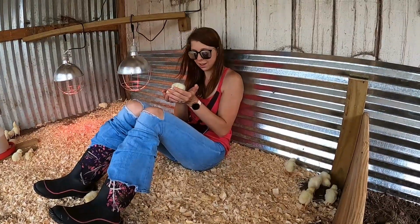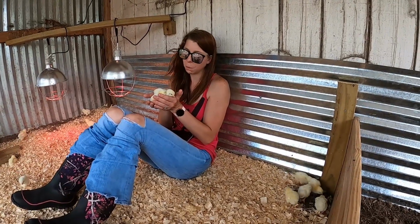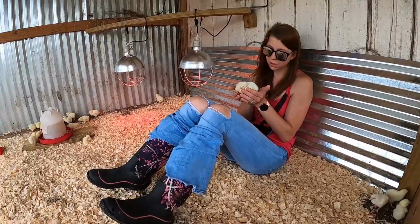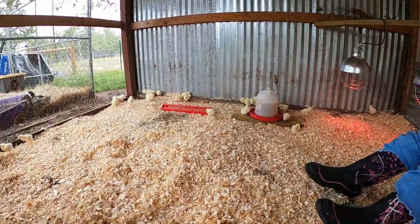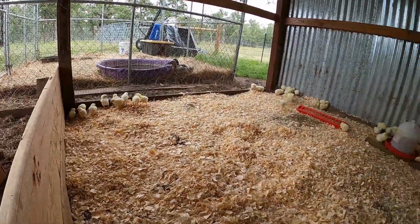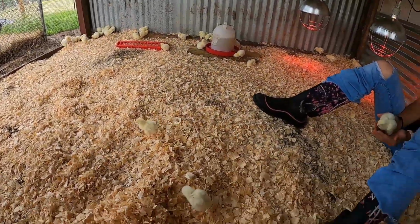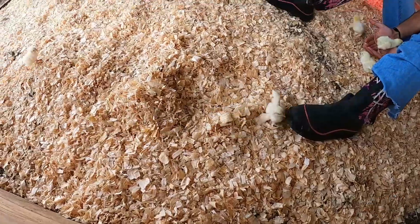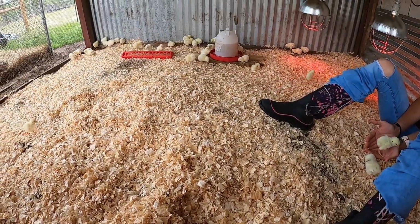All right, guys, Mama of the ranch is in here warming up to the chicks, and they are really healthy and happy. They are quick. Oh, there goes one. Little chick stampede.